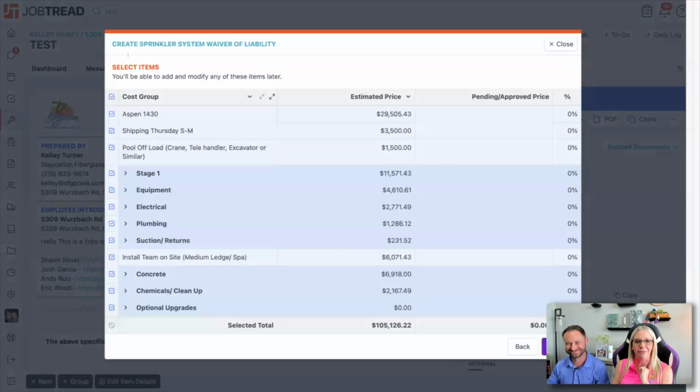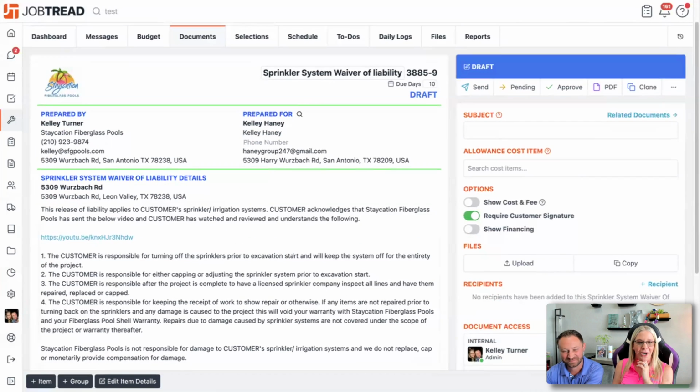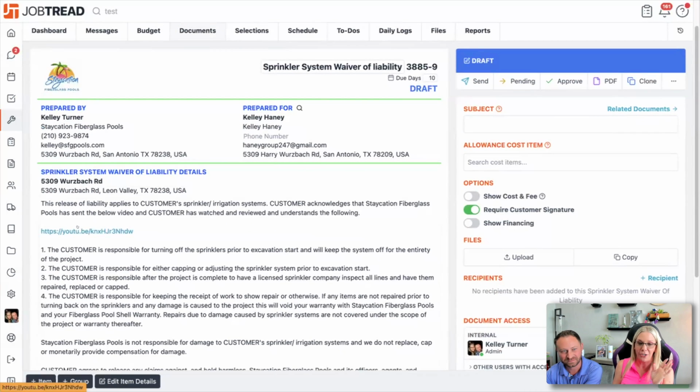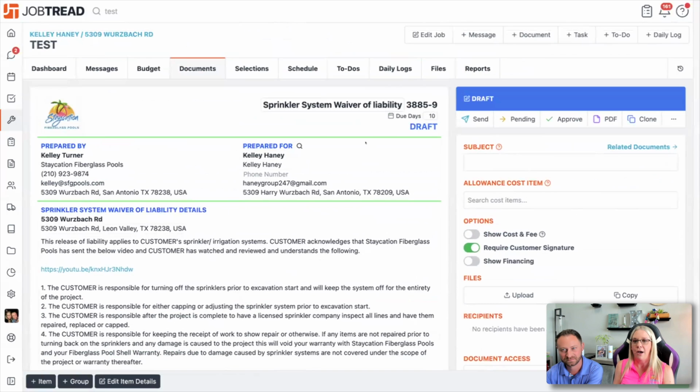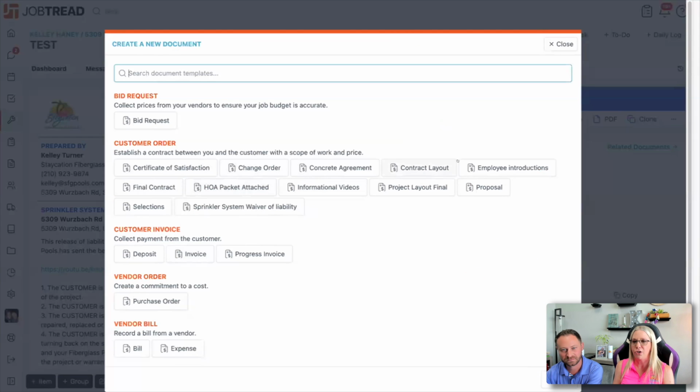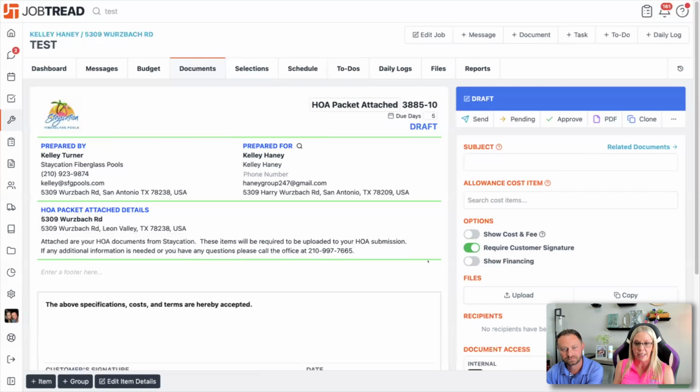Here's our sprinkler waiver and liability, because we're absolutely amazing at destroying sprinkler systems. There's even a pretty funny YouTube video where we went to a job site and showed it all torn up. They have to acknowledge this. We have one for our HOA, I think: project layout and then HOA. With the HOA one, we upload all the HOA documents for them. We send it, and they have to sign off that they understand they're signing off on the location, the design, and everything they're sending to the HOA.